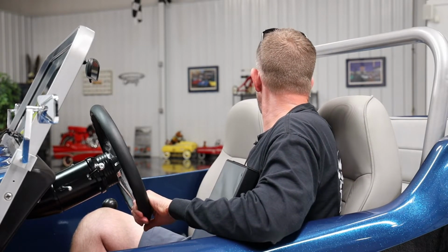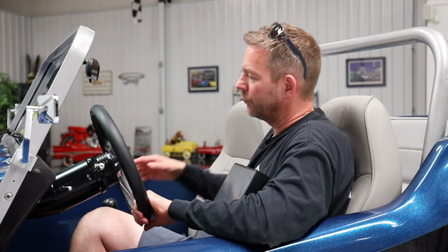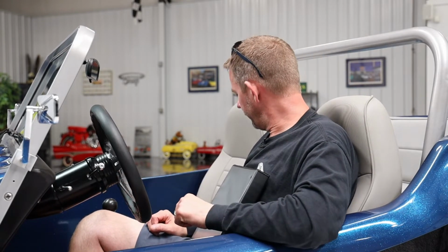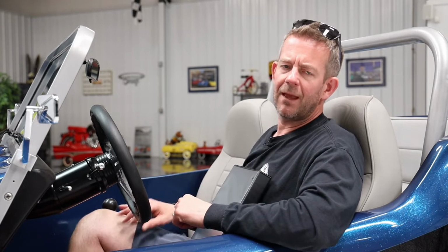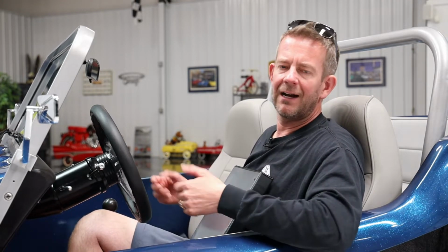It's got a really nice padded rear seat as well. So that pretty much covers most of the interior here. Again, make sure to check it out on our website, msclassiccars.com, in case I forgot something.